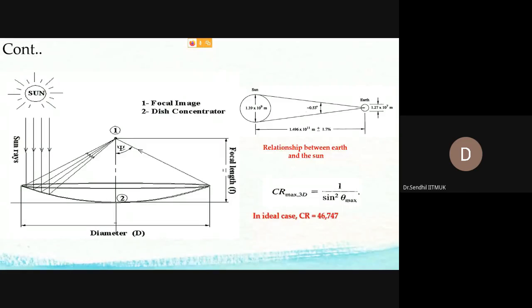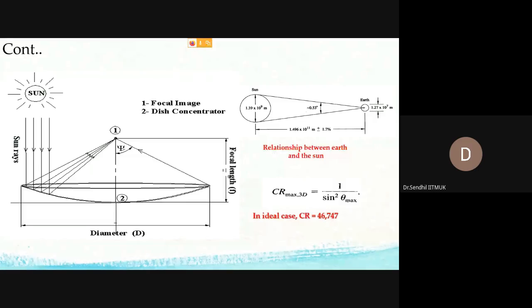Here it is a point, I can say. Point means a small ideal point. In the ideal case it is a point, but in the actual case it is not a point. It is scattered, so you have to design accordingly. So the three components are very important: the parabola, that is the concentrator; the second one, the receiver; and the third one, the tracking system. These are the three things.